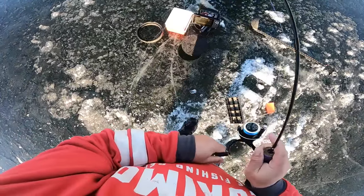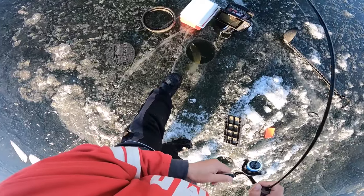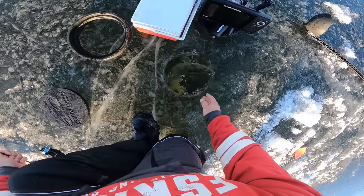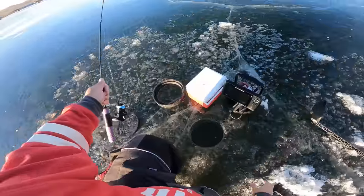The flag popped because it bent over enough, but it's a good thing I was watching the live image. Jeez, there's a lot nicer fish up here than where I am, that's for sure. Okay, you gonna come out, turn yourself around, I could grab you. There you go, thank you. Okay, next time, Clayton, open the bail.